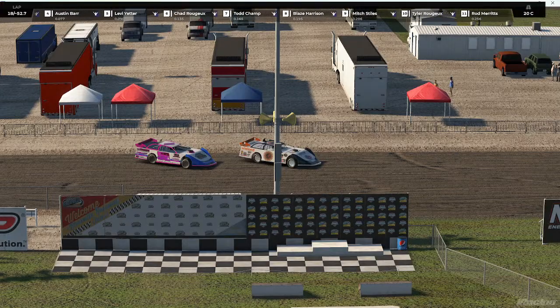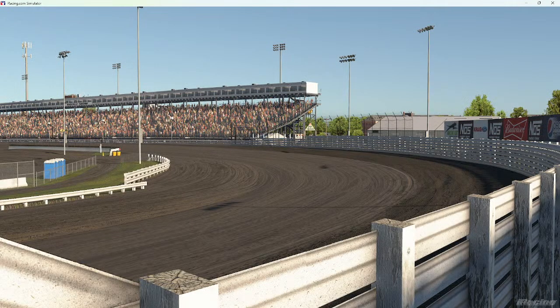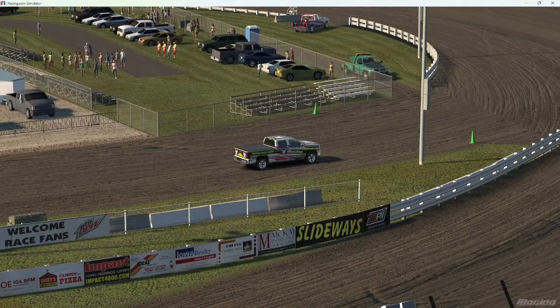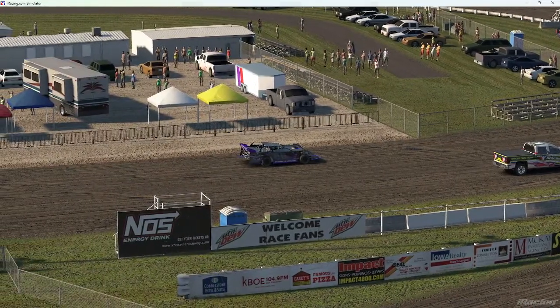Checkered flag out here in our test session. Mentioned a moment ago, Daniel Collins with that 16.994, only car in that 16 bracket. Everybody else 17.0 to 17.3 throughout the field. So, as always, tight field as far as practice time goes here.